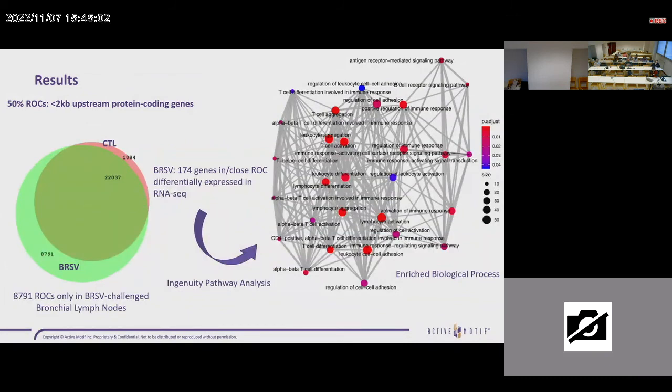So, yeah, I will not go deeper into bioinformatics because I'm really a wet lab person and I don't really understand anything about this. But you have a lot of software that are able to give you this kind of graphic at the end.